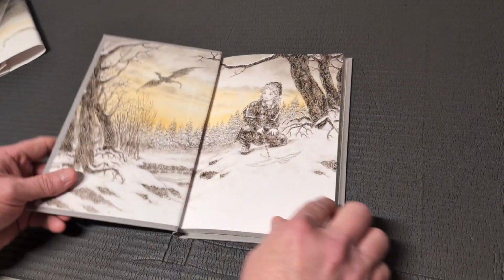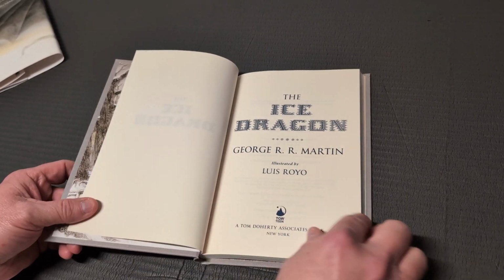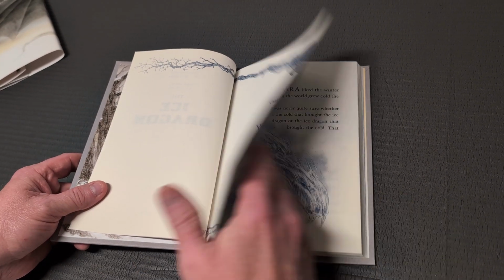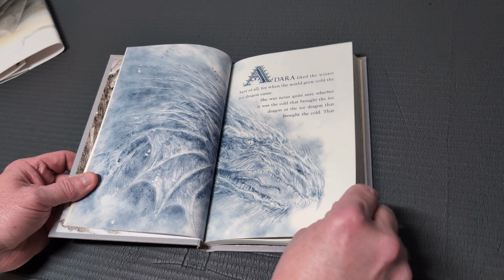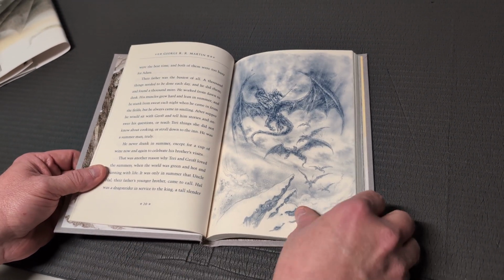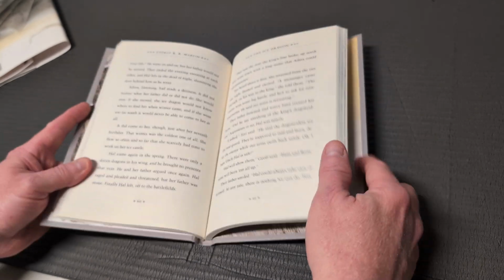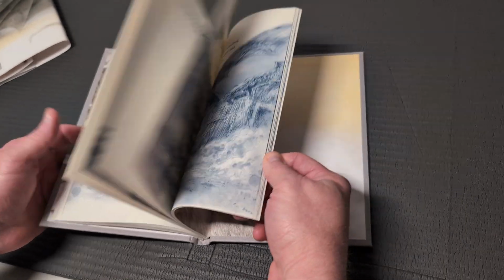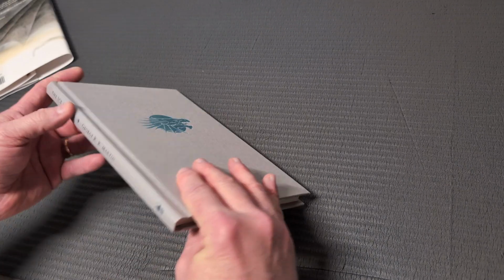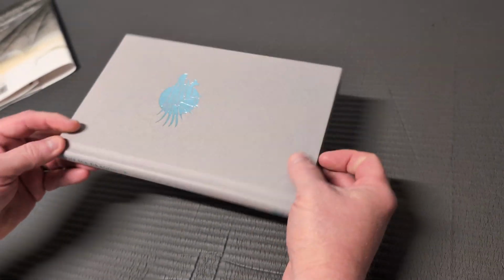So, as I said, this is written by George R.R. Martin. This is set in the Game of Thrones universe. But this one is aimed at a little bit younger audience, I think, but it was a good read. But the big draw for me, really, is this thing is illustrated by one of my favorite artists of all time. The art here is by Luis Royo.